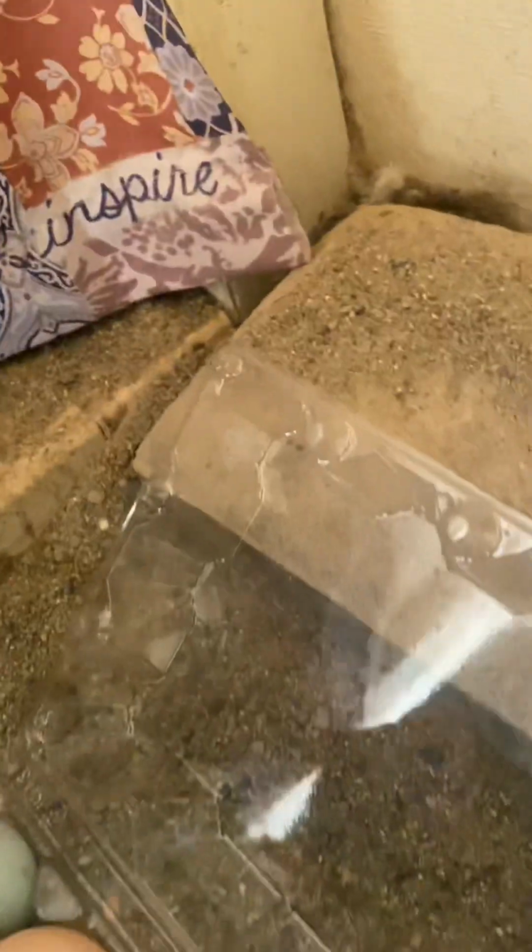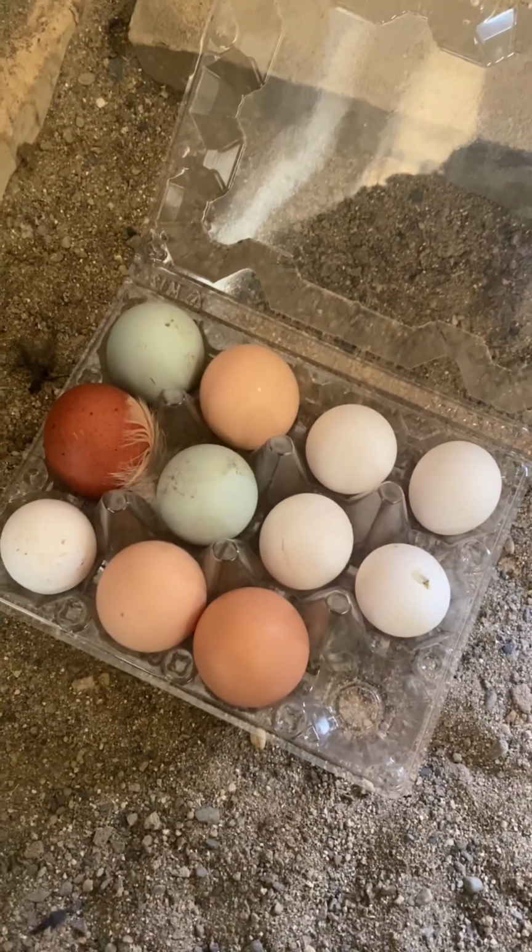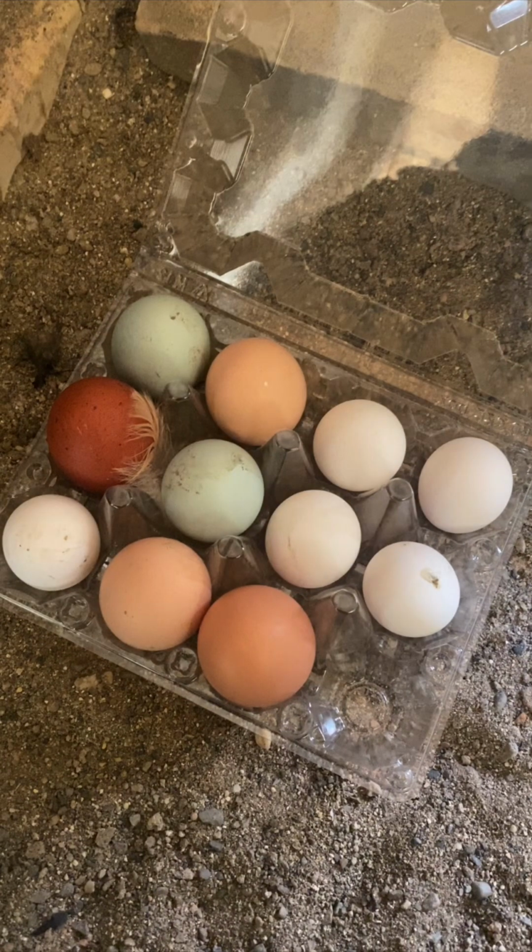So if you do not have the extra money to spend and you do not want to waste money on eggs that might not even hatch, this is not for you. You want to find a local breeder nearby, buy some eggs from her or him and hatch them, and you'll have a better result that way.